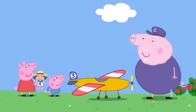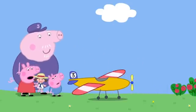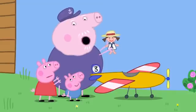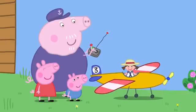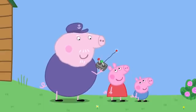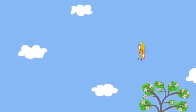We can put George in it. No. I think that might be a bit dangerous. Maybe Dolly would like to be the pilot. But Granny said I should look after Dolly. Dolly will be fine. OK. Whoopee! Let's see what it can do. Wow! The toy aeroplane is doing a loop-the-loop.